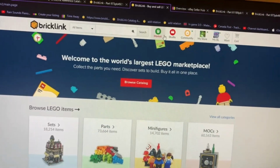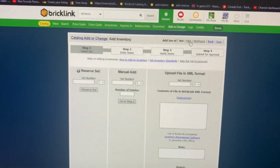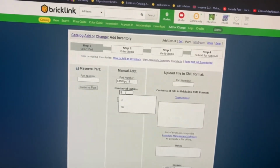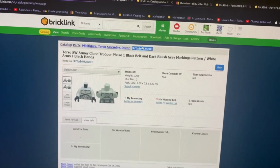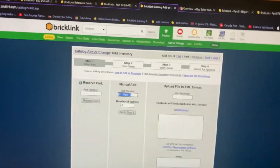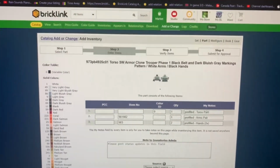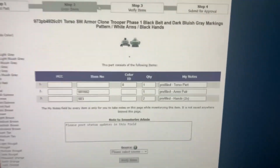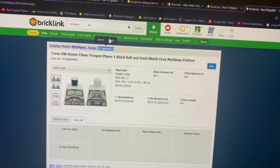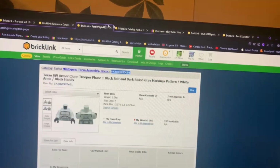tab, then go market, then go add inventory, then go parts, then manual part add, then go number of entries, because you need 3 for a torso, because then you copy the torso ID. Oh wait, I entered the wrong number. You need 3 for this. So then you enter that one in, and then it'll automatically pre-fill the arms. And then you just need to make sure you grab the torso, because if you look at torso inventories on Bricklink, it's not left arm, right arm, hands. It's left and right arm pair, and then hands.